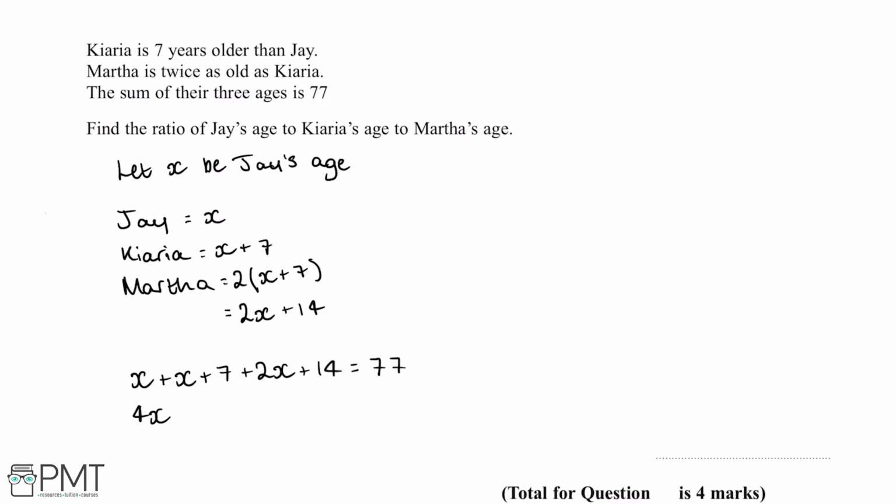And then the numeric terms. So we have 7 and then we have 14. So this gives us 21, so 4x plus 21 equal to 77. This is where your second mark comes from. However, in order to work out what x is, we need to rearrange this equation. So we can minus 21 from both sides. So we'll get 4x is equal to 56.